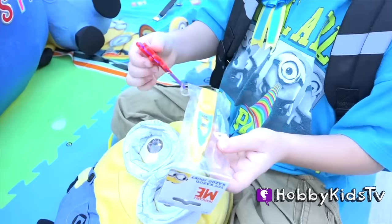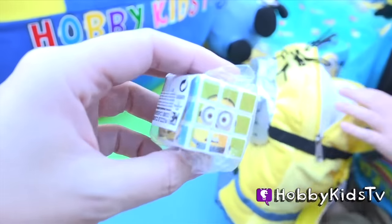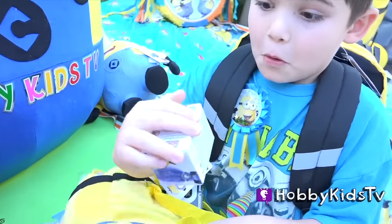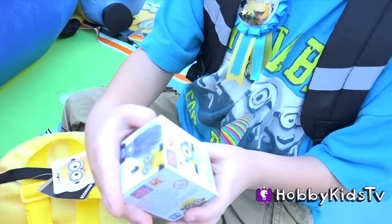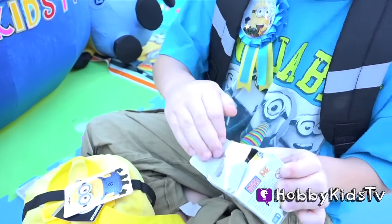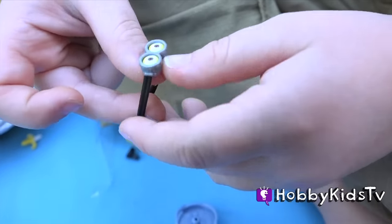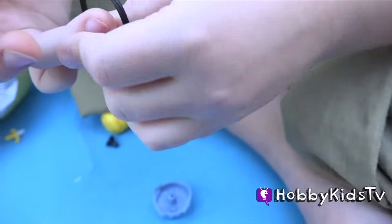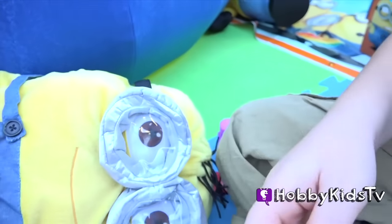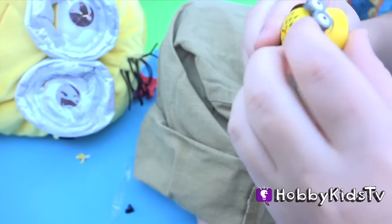A kazoo, a clapper, bubble time. More bubbles, Rubik's Cube with little minions on it. Minion art. Oh, another minion blind box. You want to open that one up? The only weird part about this is that it's squishy. Squishy little goggles, they stretch. Yeah. I like how they stretch over his face. Yes, if you can fit him. Oh, it does fit him. I'm just kidding. Here, let's put it on his face. There, now he can see.